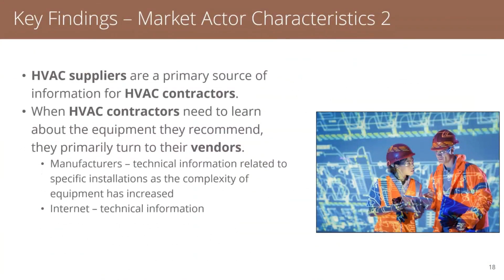Now getting into the HVAC contractors' information sources. HVAC suppliers, including distributors, manufacturers, and reps, are a primary source of information for HVAC contractors, although contractors turn to different supplier sources for different types of information. When HVAC contractors needed to learn about the equipment they recommend, they primarily turn to their vendors. Contractors reported relying on manufacturers to a greater degree for technical information related to specific installations as the complexity of equipment has increased.